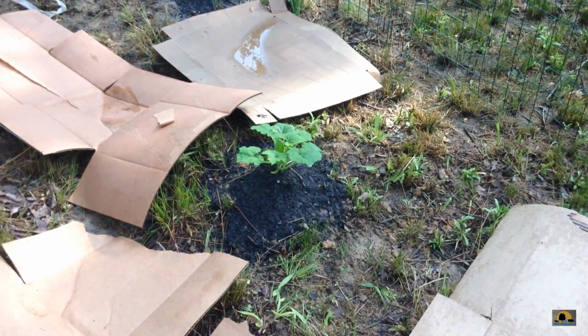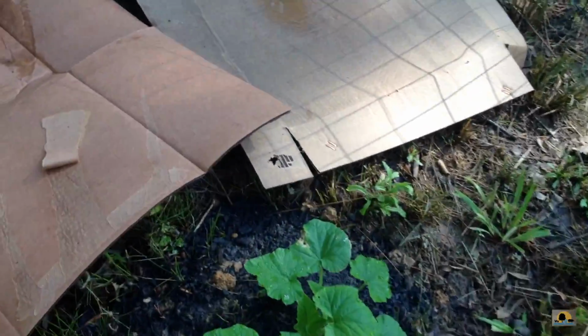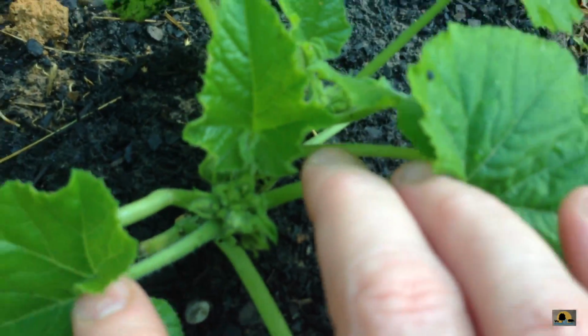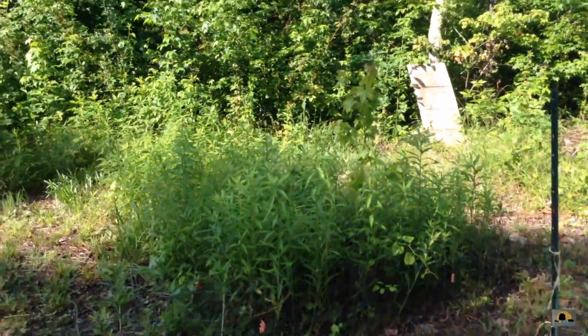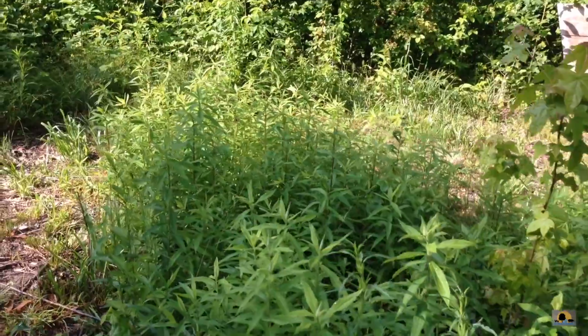Now this little plant right here is looking really healthy. He's looking better than any of them. Look right there. Oh, that is awesome. Awesome! I'll have squash in no time. Look here, you guys. This little patch of goldenrod right here in my front yard. I just mowed around it and let it grow.